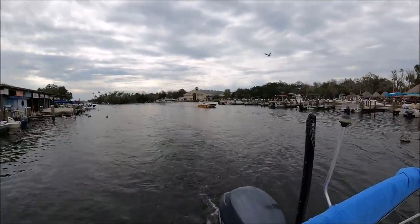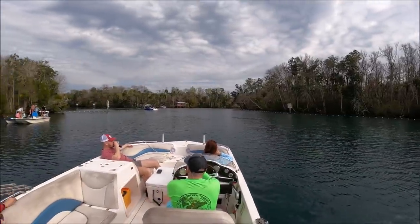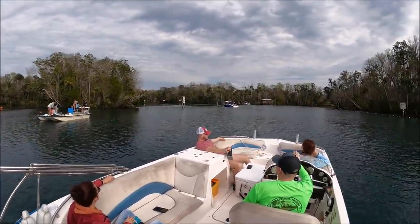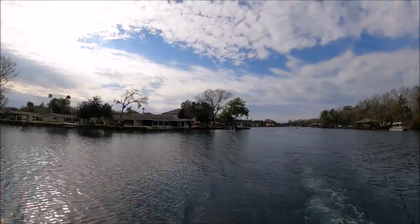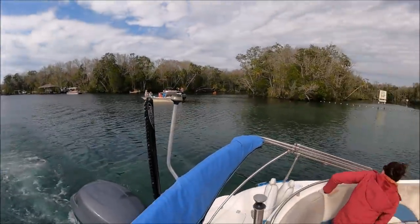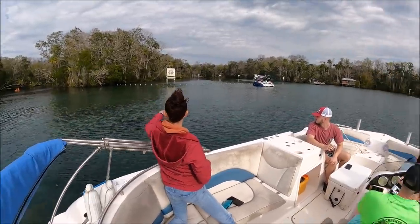It's pretty popular today. So we made it to the springs. There's only a couple boats. When we pass by with the truck, there's about 25 to 30, but just like every other day this winter, it starts off sunny, and the sun goes away. But I'm determined to get in the water.